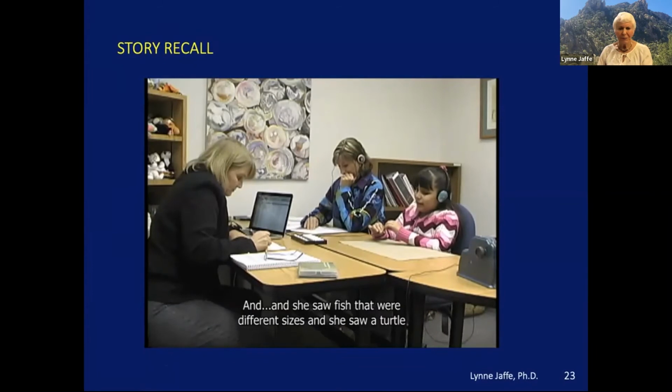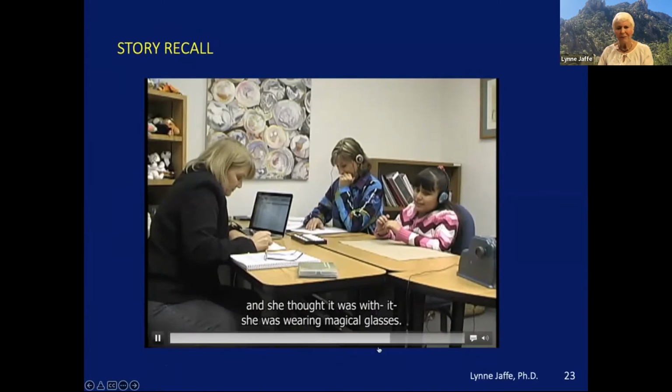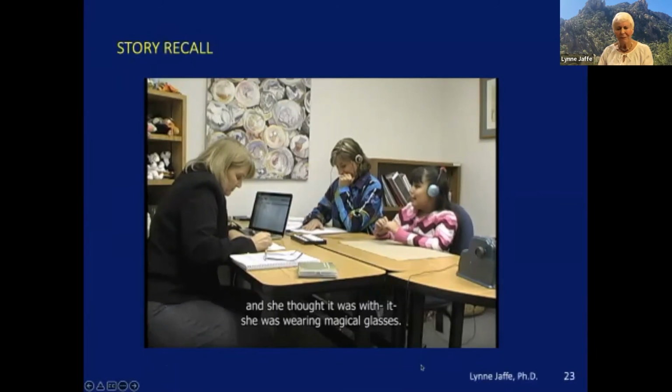A turtle, and she thought she was wearing magical glasses.